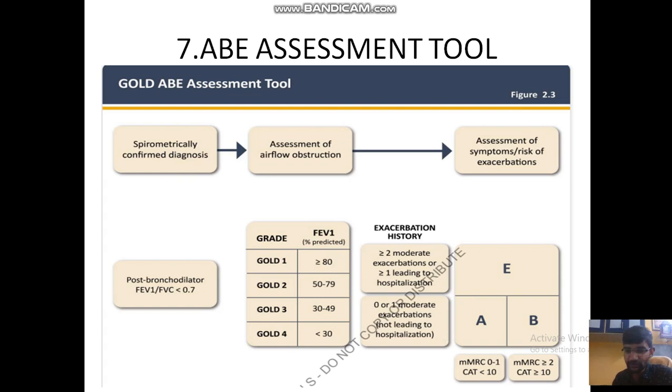If you have seen my previous video, we had discussed the ABCD tool assessment. Now it is ABE. There is no C and D, it is E. The gradings remain the same. There is exacerbation history, the mMRC and the CAT scoring, and A, B, and E. Why E? Because it is mainly to focus on exacerbation.